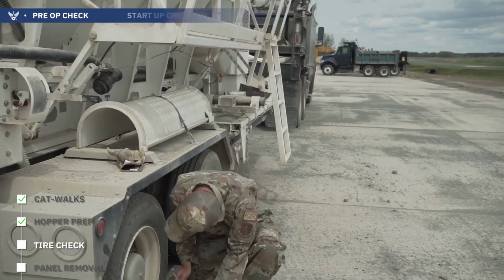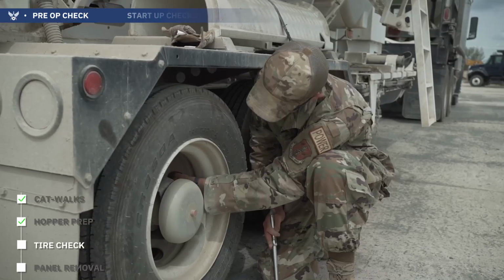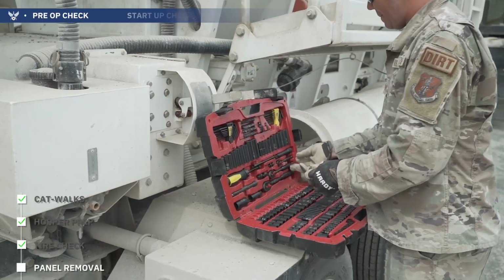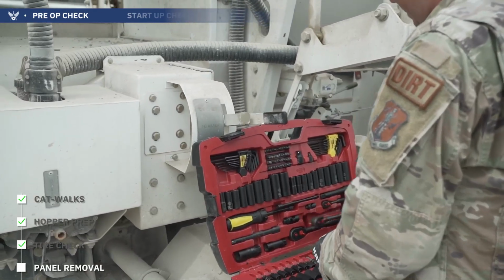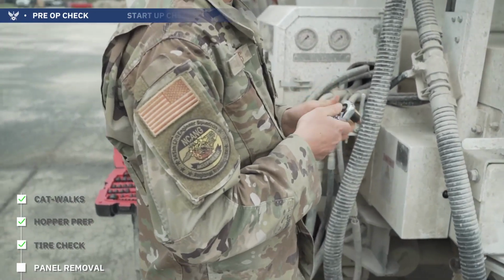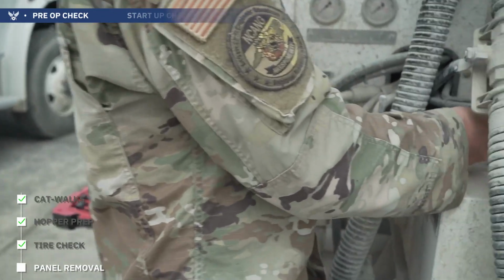Tire and alarm check. Check tires for proper pressure. Inflate if needed. Panel removal left side. The cover behind the hydraulic control panel on the left side is removed for inspection of the conveyor chain sprockets.